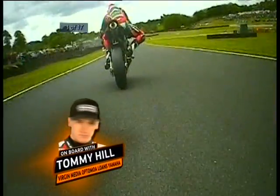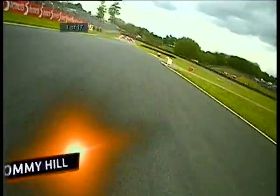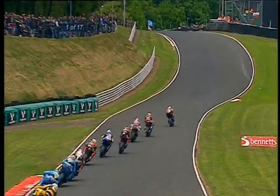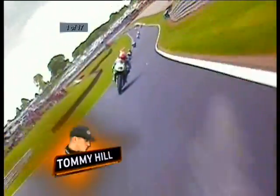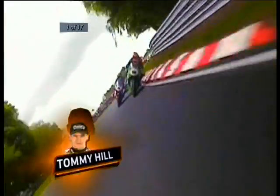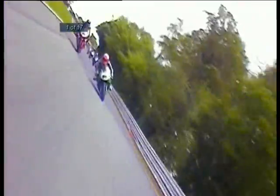Neil Mackenzie. That's what we want to say. Whoa! Through goes Tommy Hill. You're not going to get a word in edgeways here, Mackenzie, with that kind of manoeuvre. Yes, Suzuki there, fantastic from Dean Thomas. Good qualifying. He qualified down there in 10th position this weekend, but Tommy Hill at the front, where did he come from? Where did he come from indeed?